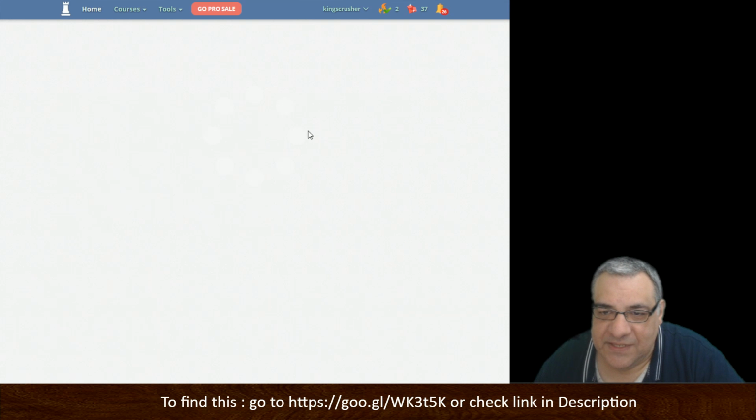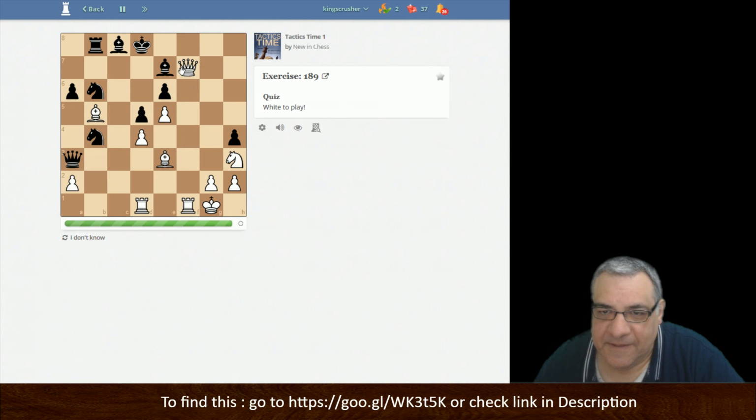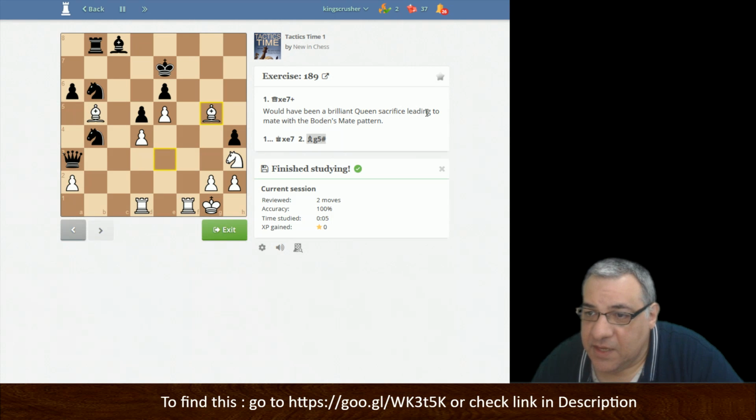Okay, lovely stuff. Oh, we should have read the notes for that. Hold on. Let's just peek. Let's overstudy this. What did it say for the notes? Yes, it's nice to read the notes, actually. Brilliant queen sacrifice, leading to mate with the Bowden's mate pattern. Yes, the Bowden's mate. That's nice to know the actual name.